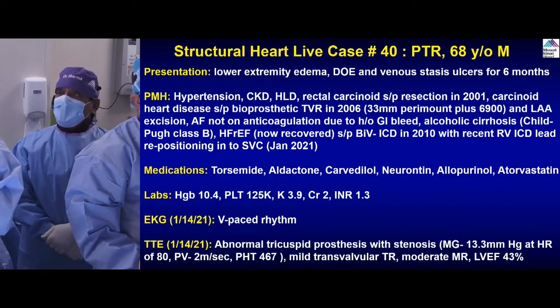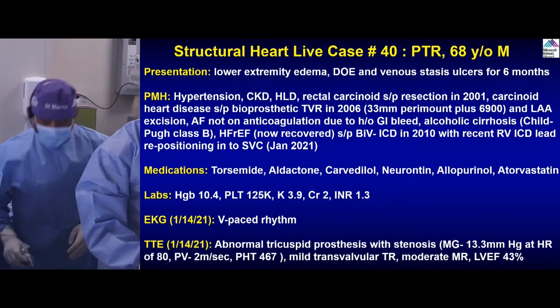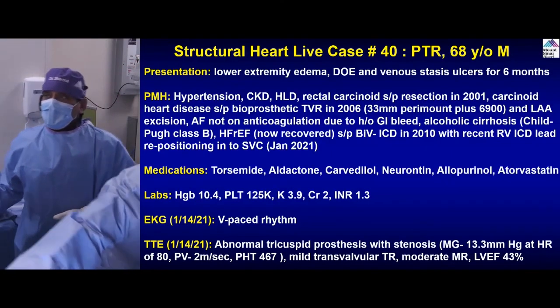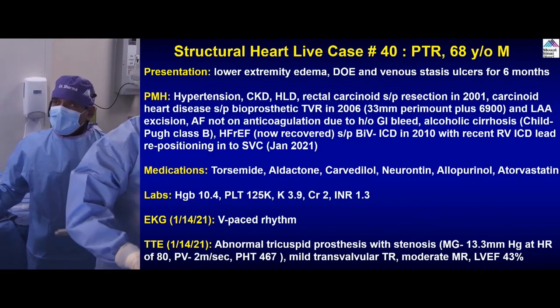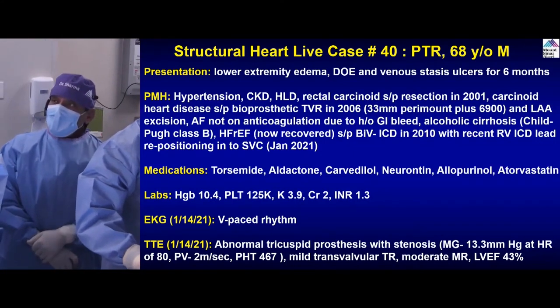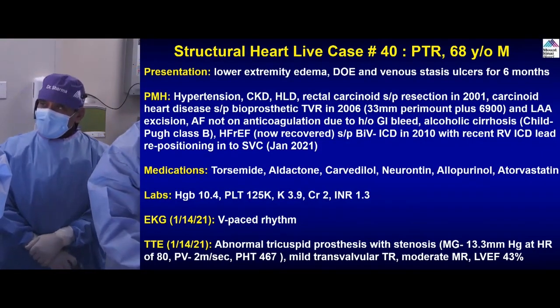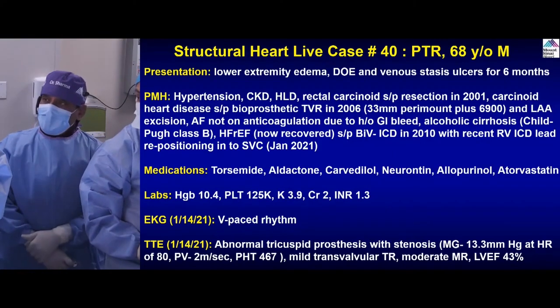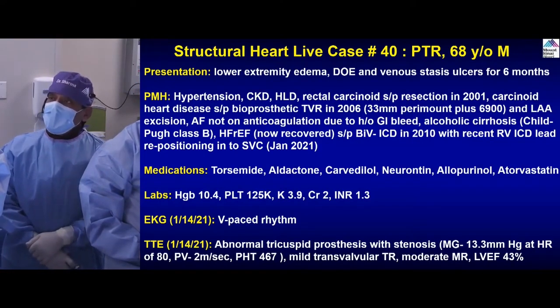This is a 68-year-old male patient who presented with known carcinoid disease and had a tricuspid valve replacement a few years ago. He has now become more symptomatic with dyspnea, leg edema, and ulcers, and was found to have tricuspid valve regurgitation, but more stenosis. Clearly, at age 68, and the patient has also now developed liver cirrhosis, so adverse factors for reoperation, and therefore this patient went for heart team discussion.